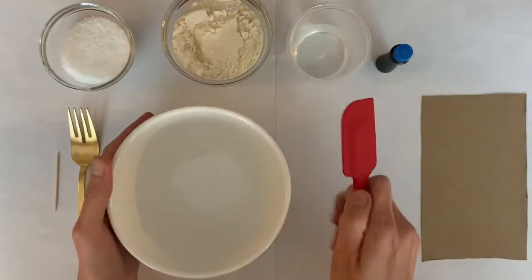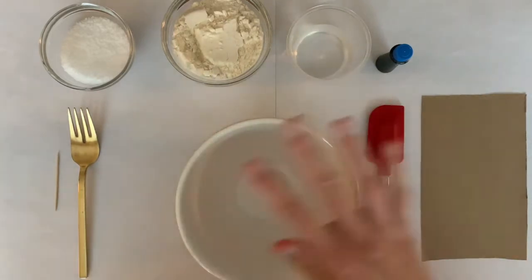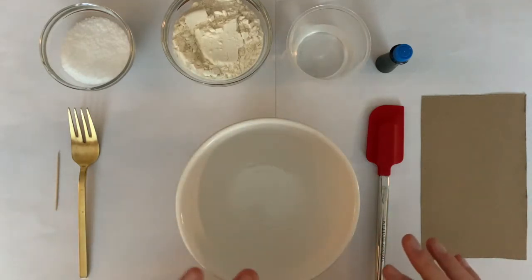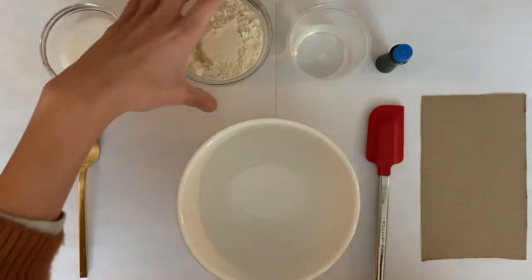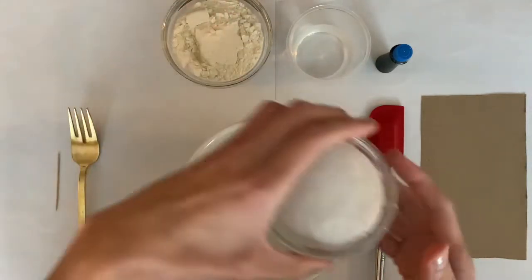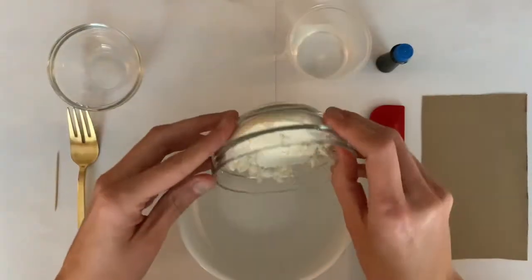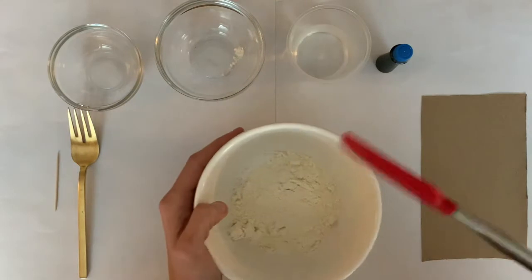So to start, let's mix our dough. And since we're going to be mixing and kneading today, you might want to get to a place where you can get a little messy. So your kitchen is a great place to work to make your salt dough. So first I'm going to put my salt and my flour in the bowl, and I'm going to mix those together first.